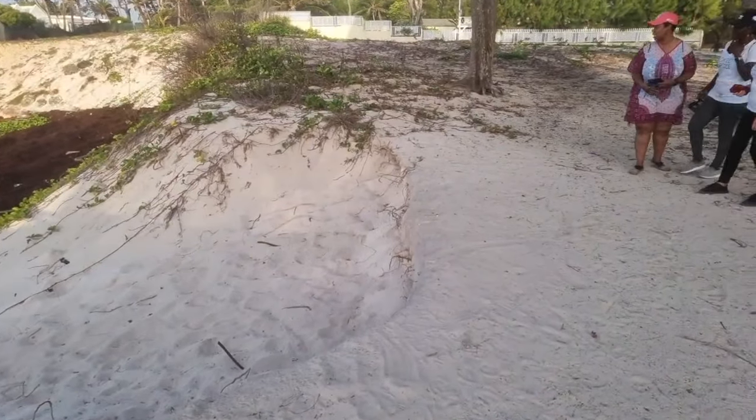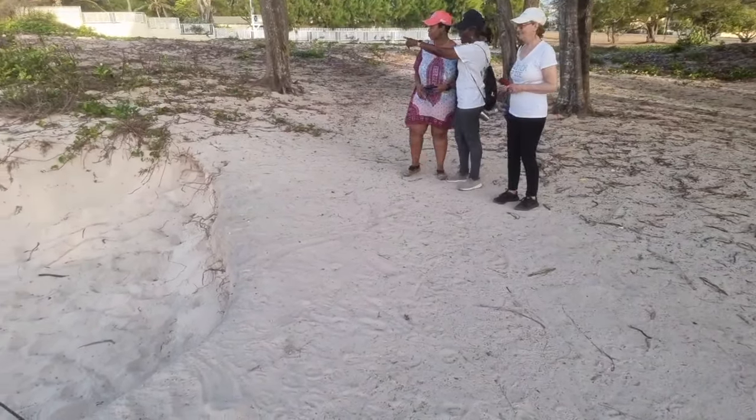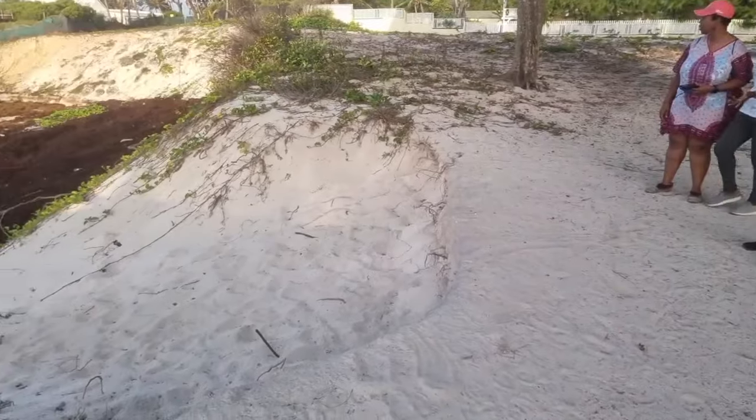And this is probably why the vehicle traffic is being stopped, trying to preserve the sand dunes. Because without the sand dunes, this entire park and stuff would be under pressure and under threat.